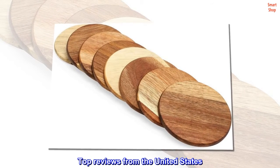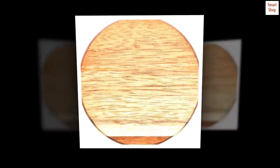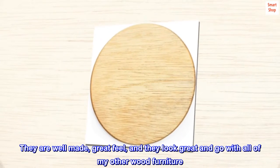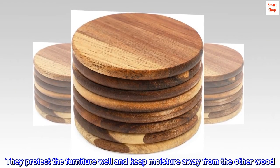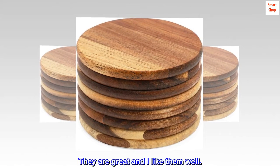Top reviews from the United States. Great little coasters that do their job. I've really liked my little coasters. They are well made, great feel, and they look great and go with all of my other wood furniture. They protect the furniture well and keep moisture away from the other wood. They are great and I like them well.